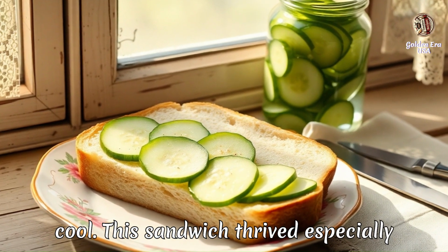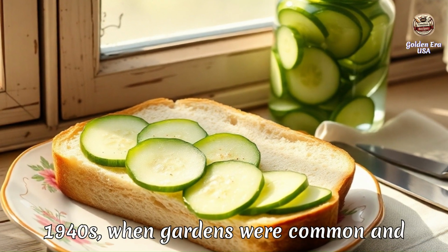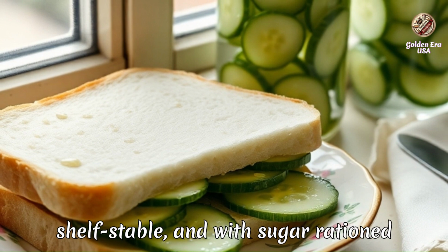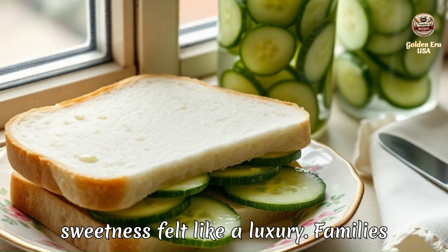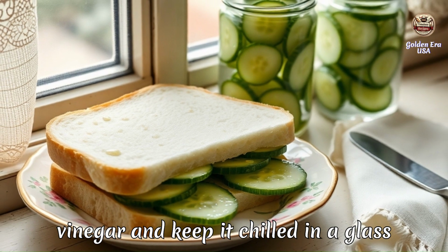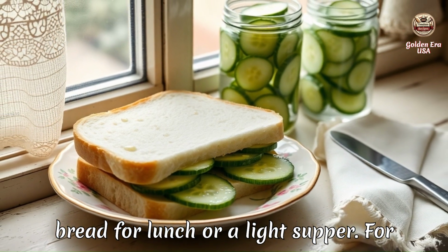This sandwich thrived especially during the Great Depression and into the 1940s, when gardens were common and cucumbers were easy to grow in backyard plots. Vinegar was cheap and shelf-stable, and with sugar rationed during wartime, even the lightest sweetness felt like a luxury. Families would make a batch of sliced cucumbers in vinegar and keep it chilled in a glass jar or bowl, ready to be slapped onto bread for lunch or a light supper.